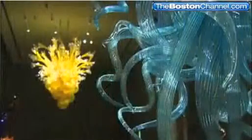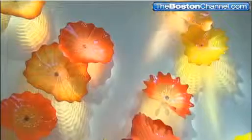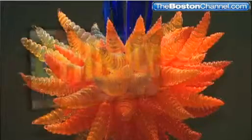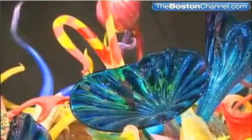I like to transport people into a space that they've never been in before, and hopefully it'll pick up their spirits. Chihuly is widely considered the greatest American glass artist since Louis Comfort Tiffany. His sprawling exhibit at the Museum of Fine Arts is subtitled Through the Looking Glass. It's a kaleidoscope of color and unabashed beauty.